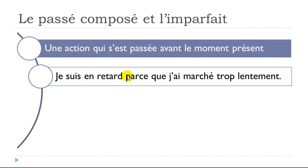Okay, and then you want to, well, give the reason why. Parce que, because, j'ai marché, so marché is to walk, okay? And this is the passé composé form, okay? Trop lentement, too slowly, okay? Je suis en retard parce que j'ai marché trop lentement.